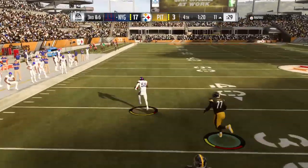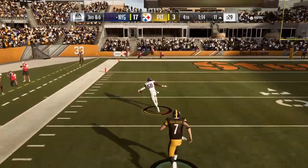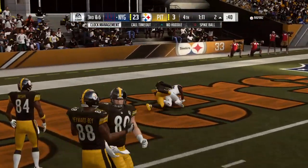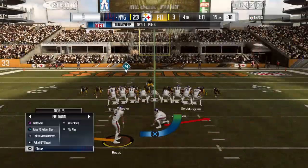Picked off inside the 10. And he's got daylight. It's a foot race. The 30. The 20. 10. And he will bring it back. It's a pick six and a Giants touchdown. Rosas now to add the PAT.